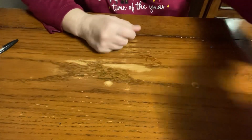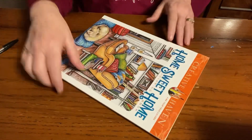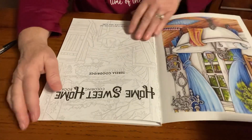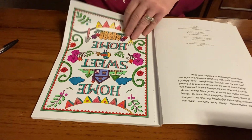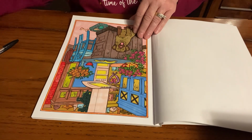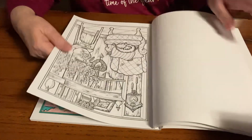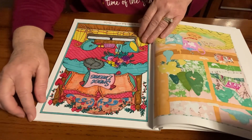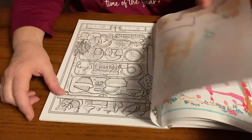All right, this one is the Creative Haven Home Sweet Home. I think I've colored a few in here because I have used it for treasure hunts. So there is 1. There's 2. There's 3. There is 4. There is 5.